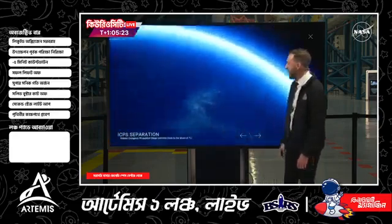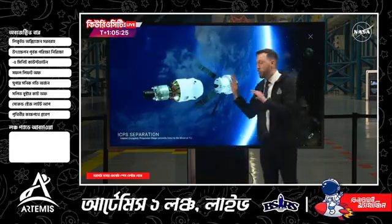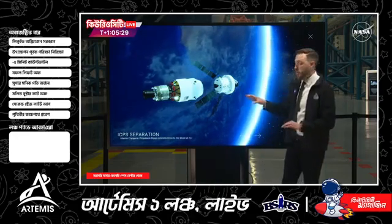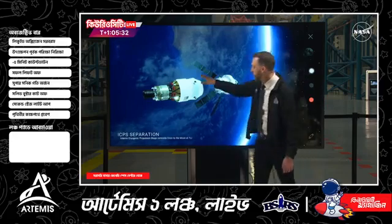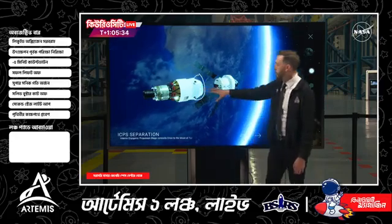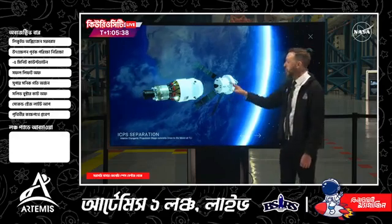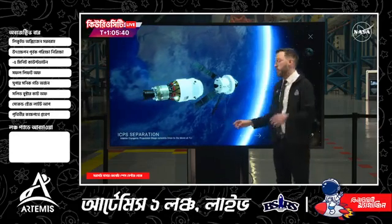Now, after that TLI burn is done, the ICPS is going to separate. Its job largely done in the Artemis 1 mission. As we heard, it's got some secondary payloads up in this stage adapter here that it's going to deploy on its way out. The ICPS will have one more burn after TLI called the disposal burn.